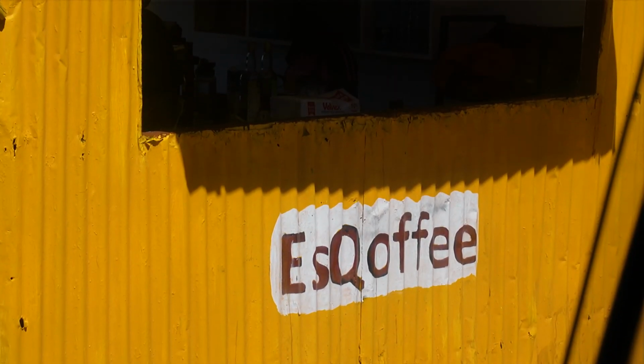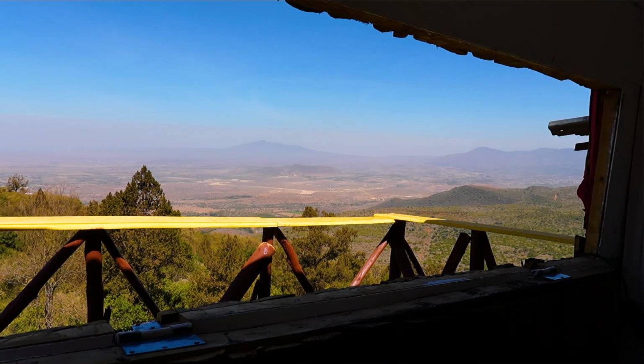But if you go through to Naivasha or Maasai Mara, you're going to get one or the other anyway, so I think you should stop. It's right at the start of all the curio shops. It's right at the beginning of both roads. So yeah, check it out. Coffee's good, the views are even better.